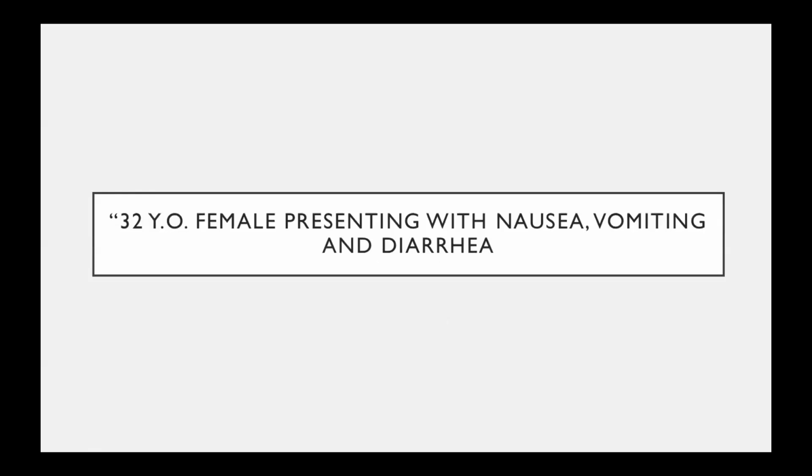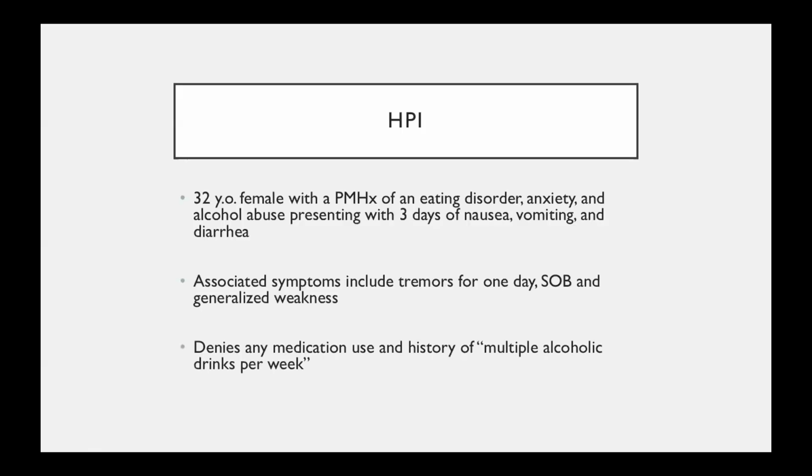So here's the second case that we have. This was a 32-year-old female that presented with a 2-day history of nausea, vomiting, and diarrhea. She has a history of an eating disorder, anxiety, and alcohol abuse, who came in with 3 days of nausea, vomiting, and diarrhea. Also was complaining of tremors for 1 day, shortness of breath, and generalized weakness.